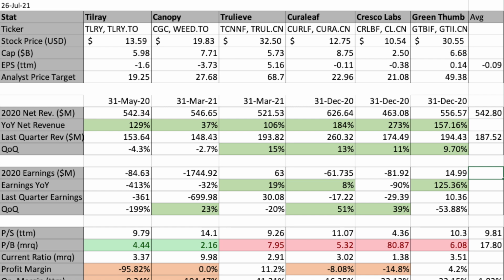So another thing to note, remember that Tilray and TruLieve have both taken over or acquired companies. So those revenues are not reflected in this. These are all numbers from the last quarterly reports for each of these companies. So just keep that in mind as we go through it.